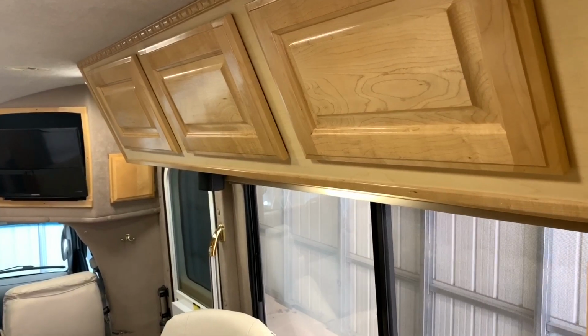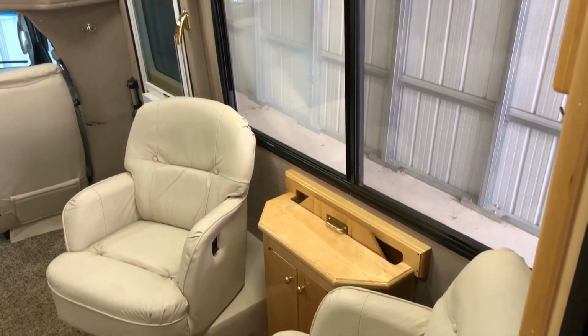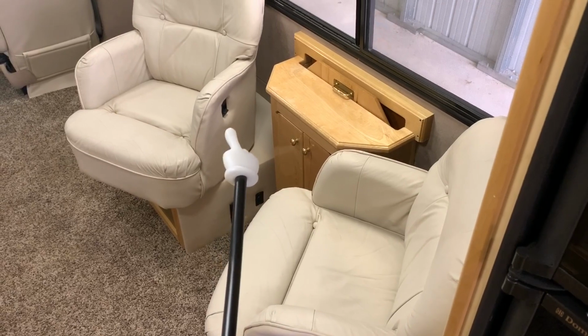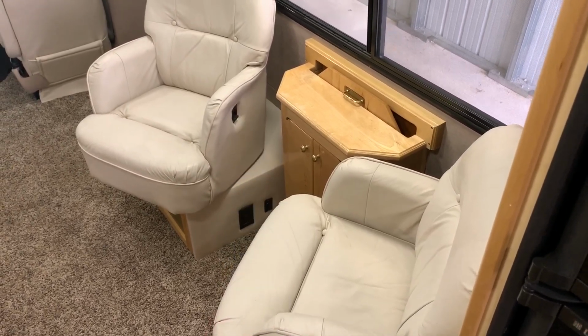So this thing has solar. We do have HWH hydraulic leveling jacks. The slide-out room is also HWH hydraulic. If you want to slide these chairs back and forward, you can see the little lever on the side of the chair there.